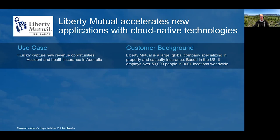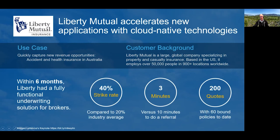Then, developers continued building the product in iterations, integrating it with backend systems, adding underwriting, quoting, and rating capabilities, and 6 months later, rolled out a fully functional solution for brokers. They were able to go from idea to taking revenue in a new market in 6 months. And the results speak for themselves. In terms of closing business, they've achieved a 40% strike rate, which compares with a 20% for the industry average. Brokers were able to get a quote out in 3 minutes compared to about 10 minutes for their competitors. They were able to take revenue right away with 200 quotes and 60 policies within 1 month of operation.